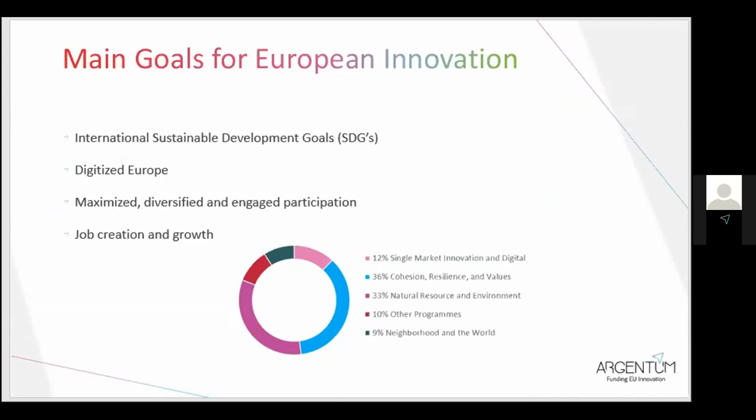The EU's budget for the years 2021 to 2027 is 1.2 trillion euros, and you can see how it is distributed in the donut chart on this slide. 12% for single market innovation and digital, 36% cohesion, resilience and values, 33% natural resource and environment, 10% other programs, and 9% for neighbourhood and the world.